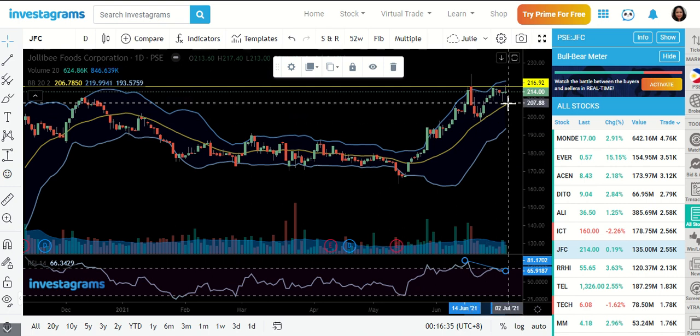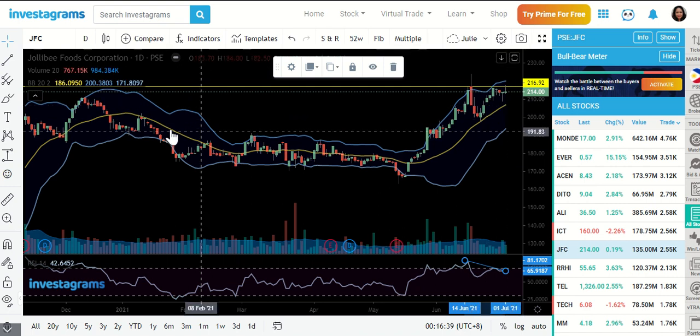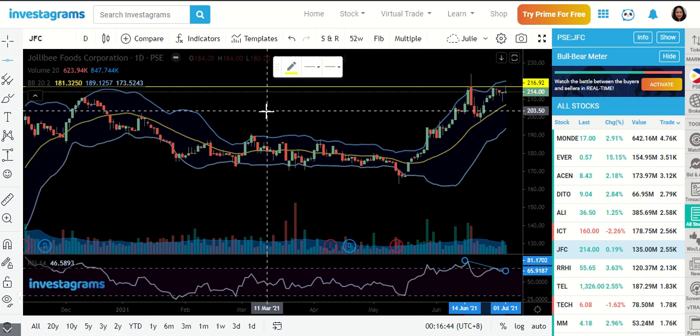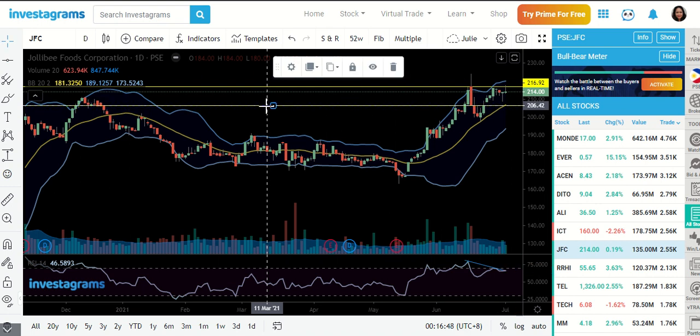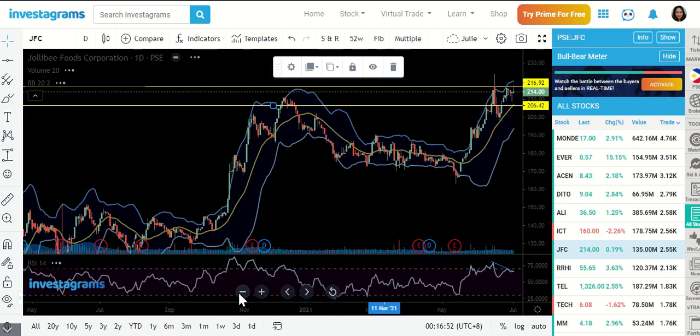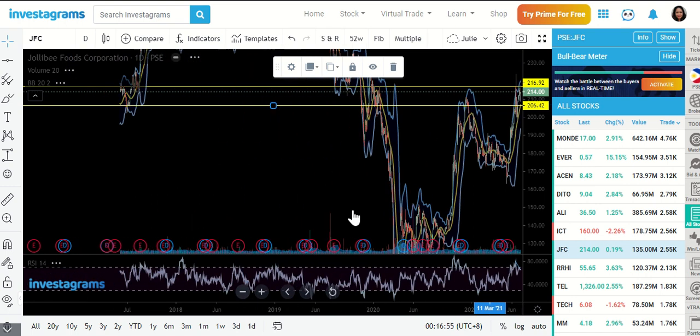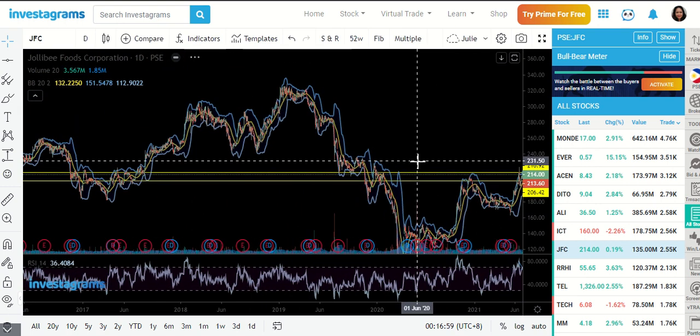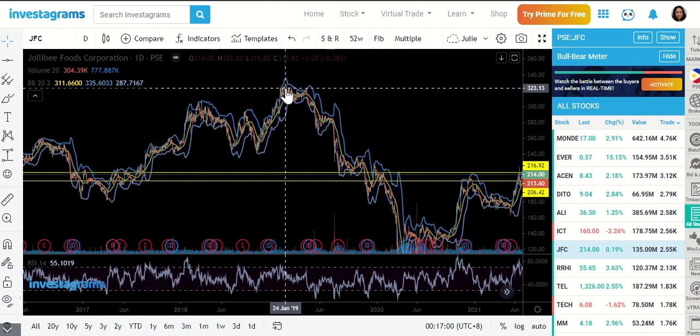So the next area to watch out for, we still have to check out our MA20. It might be respected and we might just see continuation. Maybe a temporary dip and drop at 206 and create brand new highs. Because overall, we're just halfway in our recovery. We want to beat this period over here.